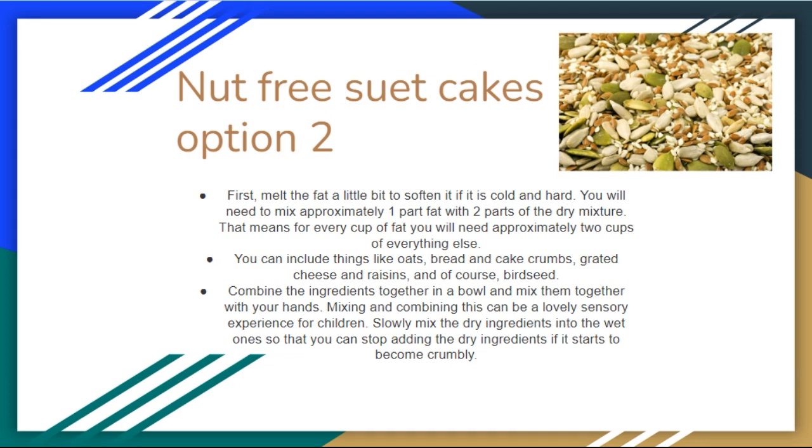You're going to combine all the ingredients together in a bowl and mix them with your hands. Mixing and combining this is really fun for kids, and they love to touch it and put their hands in there. Kids like to get dirty and get stuff all over their hands. The first thing my kids do when they go to the beach is bury themselves in sand completely. They love stuff like that.